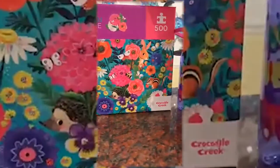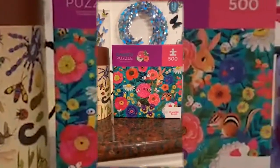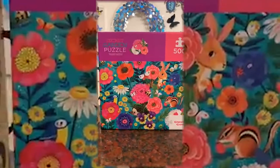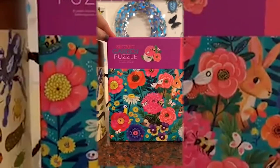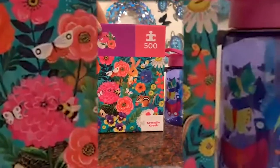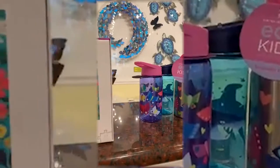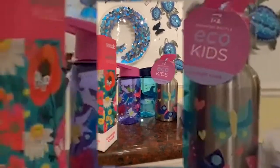Then we have the one that I was telling you guys about the other day. There's this one and there's one more. I don't know where it is. Hopefully we'll see it on our walk. The one I was telling you guys about is the Bird of Paradise. But this one is Secret Garden. And it's really pretty, colorful. 500 pieces. And it is $15.95.